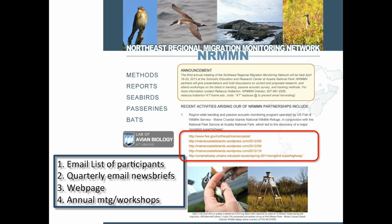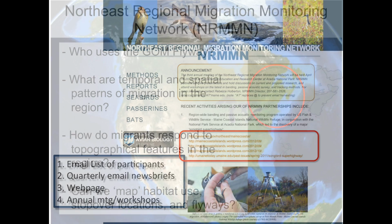But the bottom line is we keep an active email list of participants. We also contact people that we think might be interested and ask if they want to participate. So we're out there constantly looking for people who might be interested in what we're doing and to join us. Try to keep a quarterly email, little news blast going. That's kind of tough, but we have that web page, then we have our annual meeting and workshops. Our next workshop is going to be in Nova Scotia.